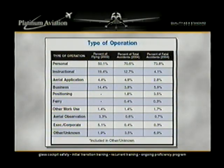Do you have anything to add to that? This is just another one of those slides out of the Cirrus stuff that we do. It shows that most of the flying is done as personal flying, and it's also the biggest contributor to accidents. Business flying and corporate flying have a far less percentage of accidents than personal flying does.